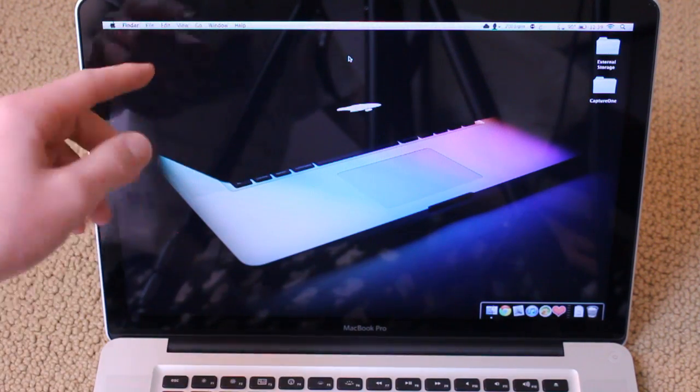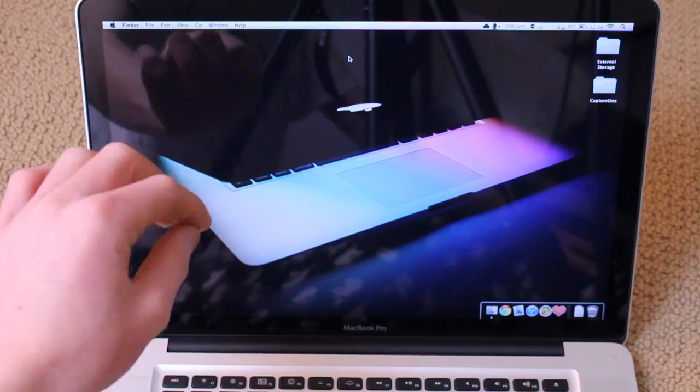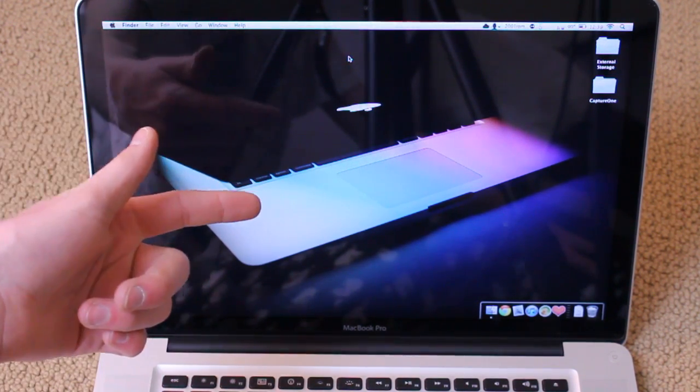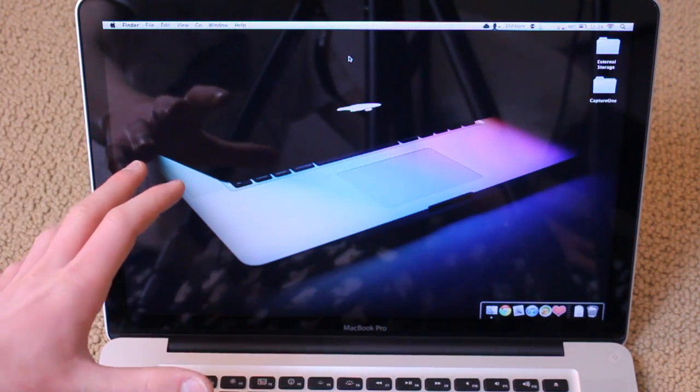I was so impressed at how much power you get out of this machine. It's the most powerful laptop I've ever used. And I'm careful to say that because there are PCs that you can get out there for less money than this that are faster, that are better, but it's pretty impressive.